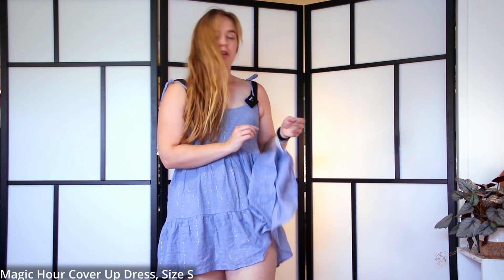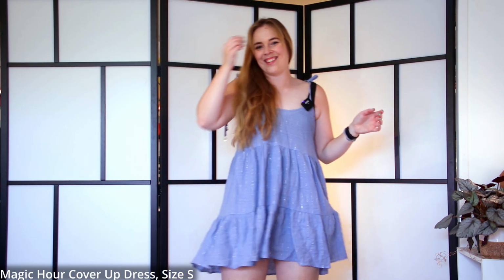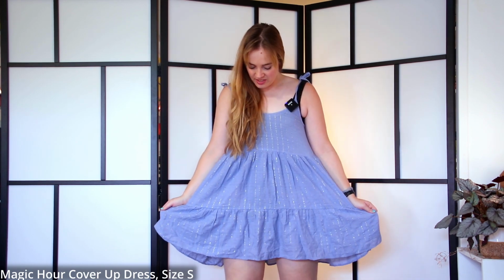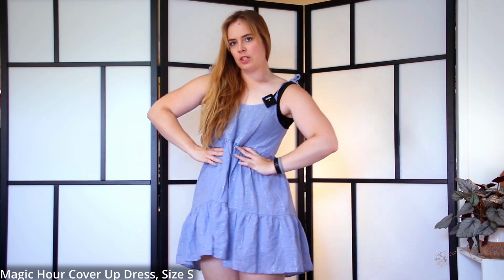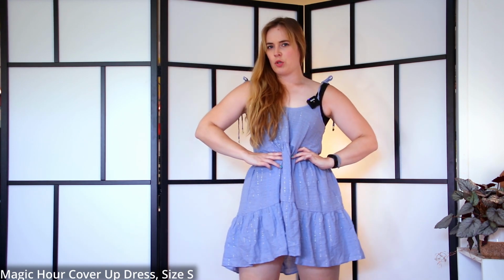98% cotton and 2% other fiber. So this is literally what it says. But yeah, it feels really nice. That's pretty good cotton. Like, so good. And I feel like you can kind of throw a little belt on top, maybe wear it as a little dress with lighter underwear underneath.